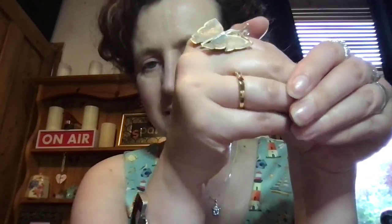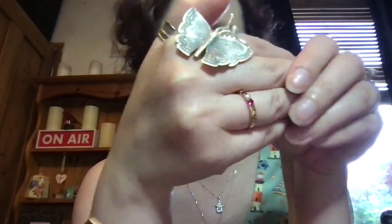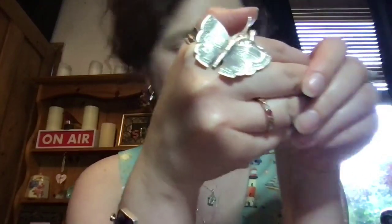So a nice low profile, so really nice and easy to wear. And she just sits perfectly on your finger. Love her. Gorgeous, gorgeous, gorgeous.